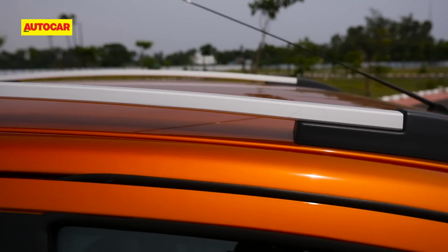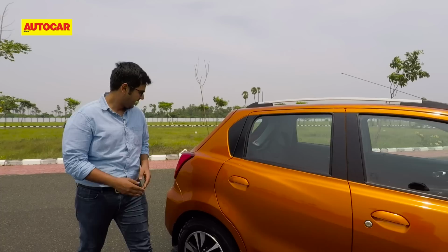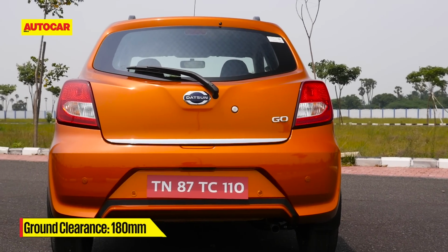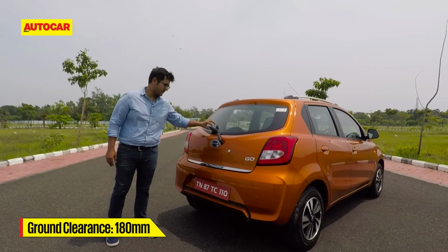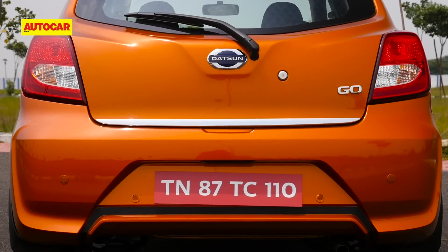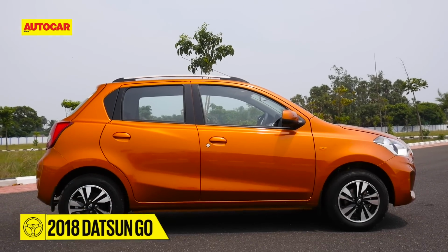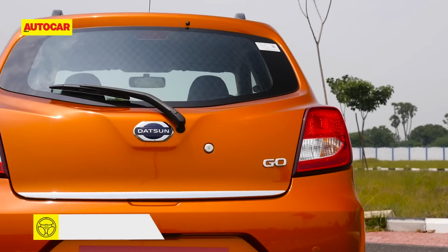The roof rails are part of Datsun's accessories package, so they really can't hold any weight. At the rear, again, the big speaking point is the new bumper. There's also a chrome lip at the base of the tailgate. If you're familiar with the Go, you'll also notice the addition of a rear wiper, and notice these rear parking sensors are now standard. The Go really does look a whole lot better now. This is what it should have looked like to begin with.